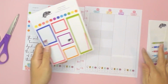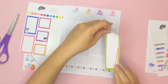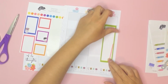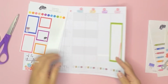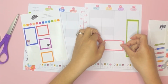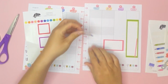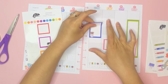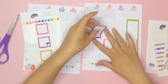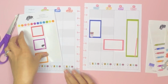We're going to bring in our functional boxes here. So let's go ahead and put this long green one down right in here. Right here. Okay, and then we're gonna do this one across about here. We're gonna share the spot there. And this one will go up here. Okay, that did not go down straight. I have to lift it back up. I don't know why it didn't go down straight. I even put it down. Okay, there we go. So we got the right hand side done.